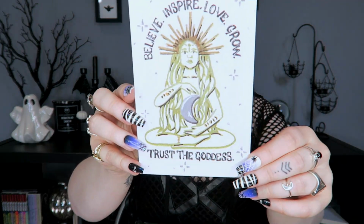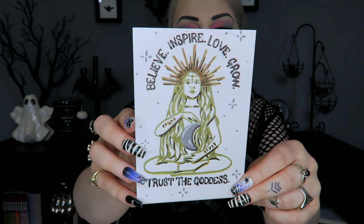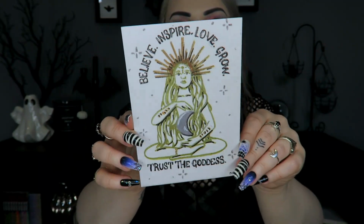Then we have a little art card. So it says, believe, inspire, love, grow, trust the goddess. And this was designed by Ravenswood Manor for Witchbox, apparently. Very cute little art print.